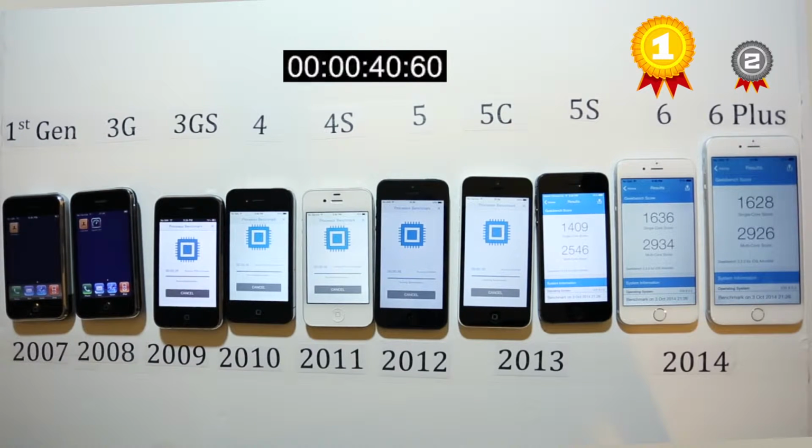And based on this test, if you have an iPhone 5s, I wouldn't recommend upgrading to the iPhone 6 or 6 Plus. They have very small differences in processing power and the phone is really good overall. The best thing would be to wait for a while because your iPhone 5s is still very powerful and is able to compete with the iPhone 6 and 6 Plus.